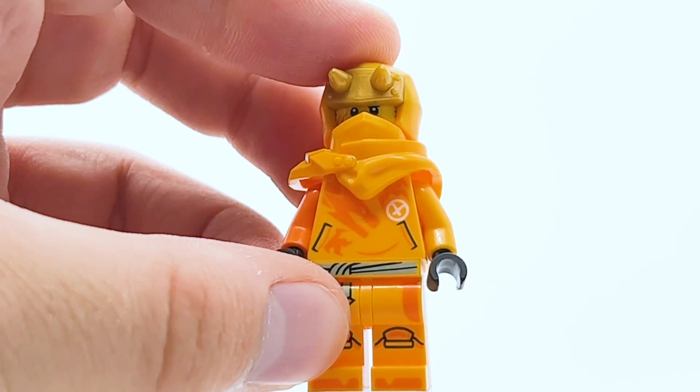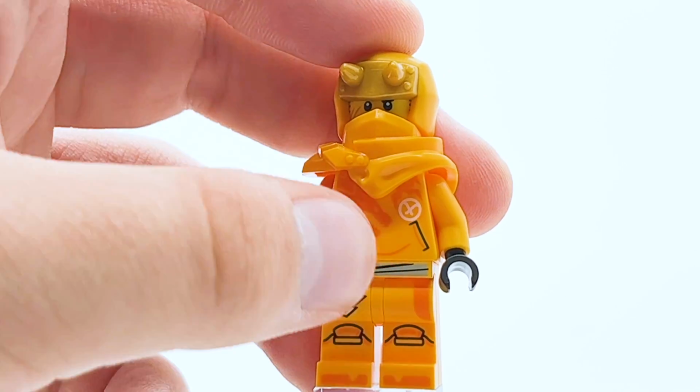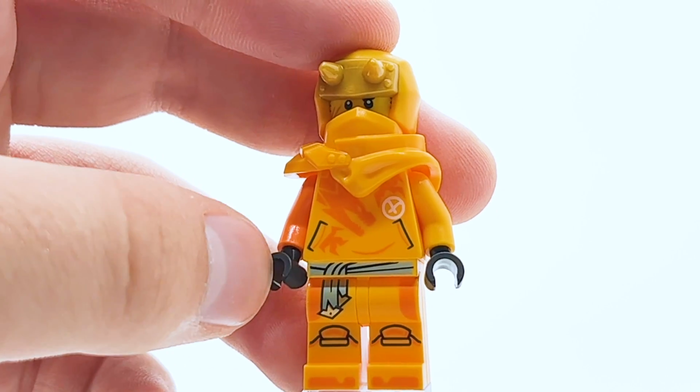I've already covered him quite a few times on this channel, but I am very happy with how this figure turned out. Bright orange is a really neat color, and I like how it combines with the normal orange with the design on the torso as well as the one arm over here. The only part I don't love about this guy is the green belt. I just feel like that shade of green's a little bit ugly.